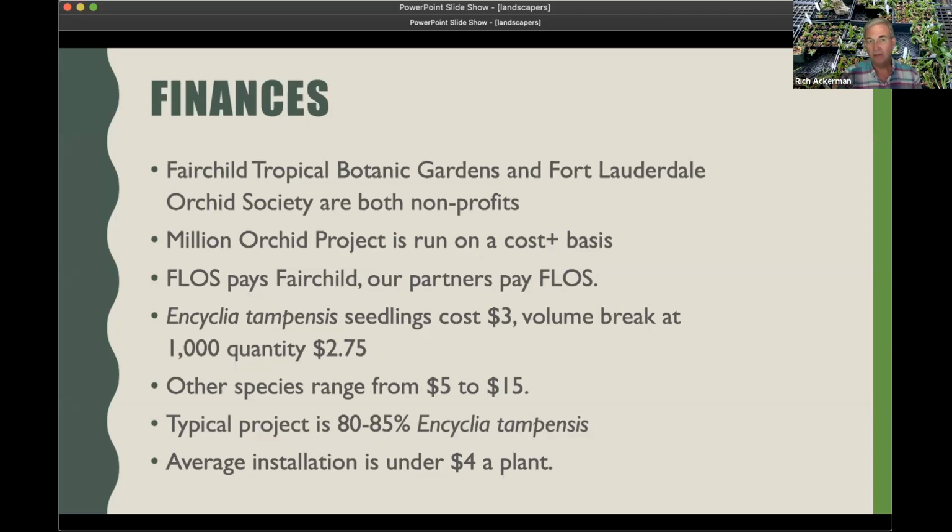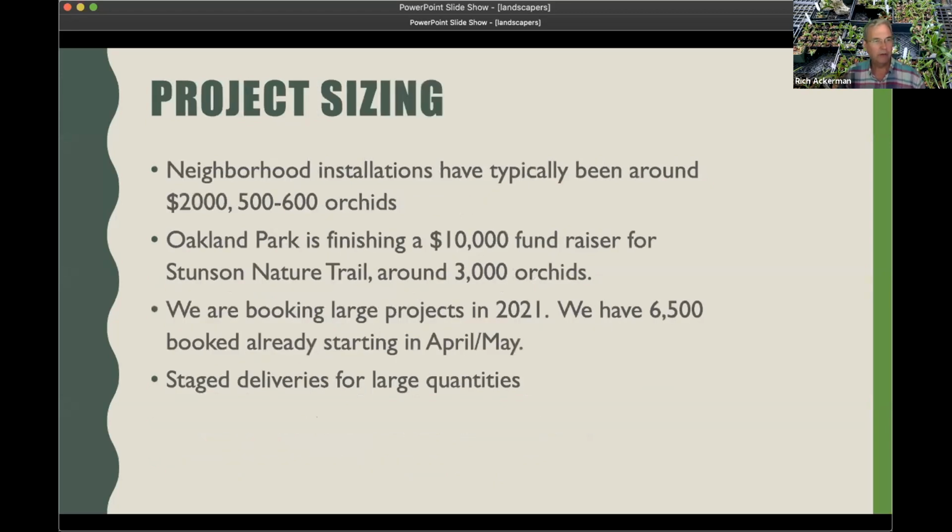So if you're looking at 500 plants, we figure it'd be about $2,000. And that'll be down a little bit lower. At 500, it would still be about $4 a plant. And most of them are encyclia. Most of the plantings that we do are encyclia tepensis. That's really the bread and butter orchid. So sizing, and we've talked about this already, mostly.